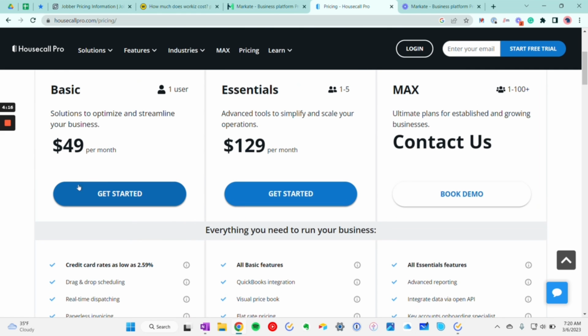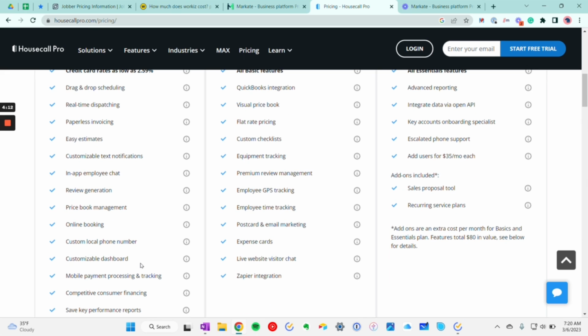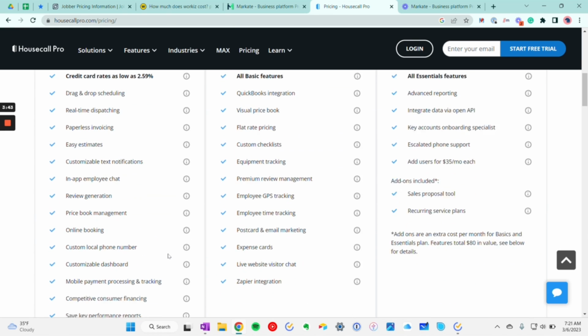You get a lot with the $49 per month. The things that you don't get are the visual price book and the ability to set where your reviews go between Facebook, Google, or your website. And then you can't do email marketing or postcard marketing on the basic plan, so that's something to note.